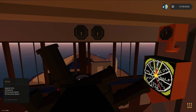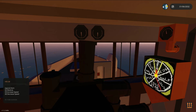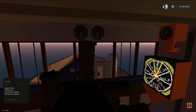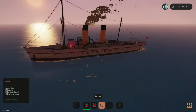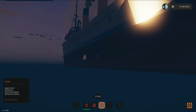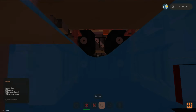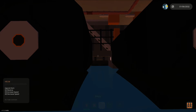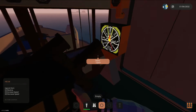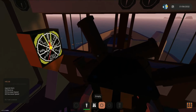Just playing with the helm. I decided, what the heck? Wait a minute. Wait, what? There's a hull breach! There's a hull breach! There's a hull breach!